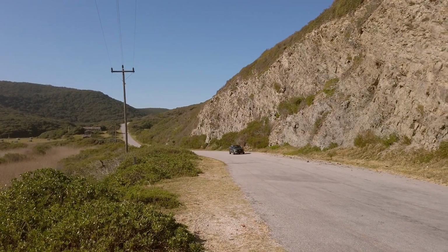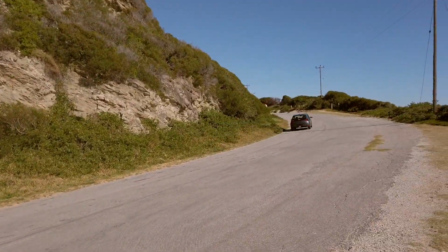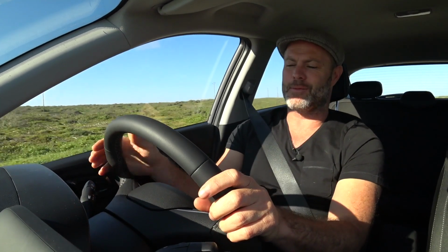I also find that it likes to track. It kind of holds its line instead of just waiting back to center. And the strange thing is that happens actually more at lower speeds. The more you push on, the better the wheel tends to feel. But these are little things. I mean, this isn't a hot hatch pocket rocket, so I really am nitpicking on this one.